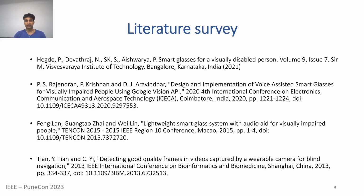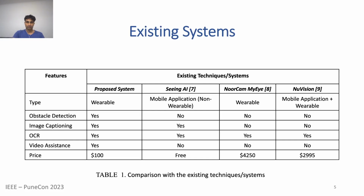The fourth model used a depth camera. The depth camera was used to generate an AR depth rendering, which was used to understand a particular object or a particular path for the blind users, so they were navigated using that.